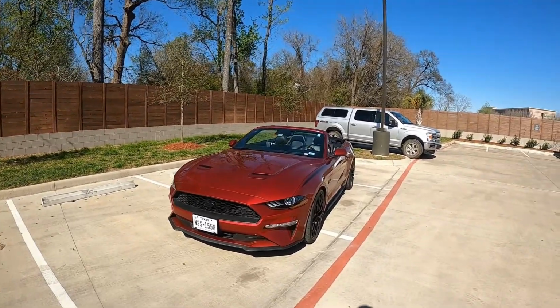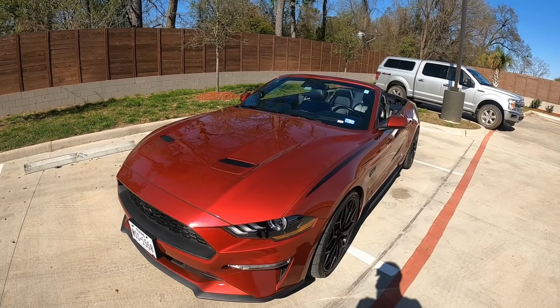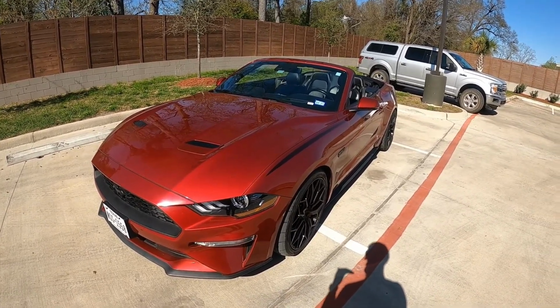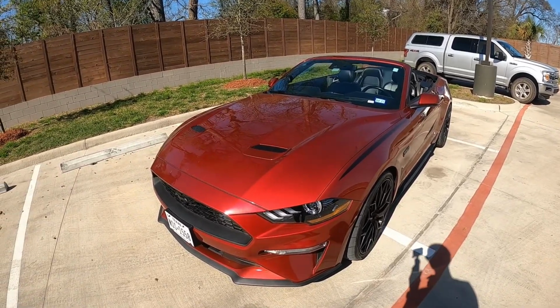So today we are doing a car review on the car that I rented for the weekend for Texas 2K. Now this car is a 2019 Ford Mustang EcoBoost. Okay, now this car is supposed to be modified a little bit. It has some suspension work, it has some brake upgrades, and it's supposed to have some engine work as well.